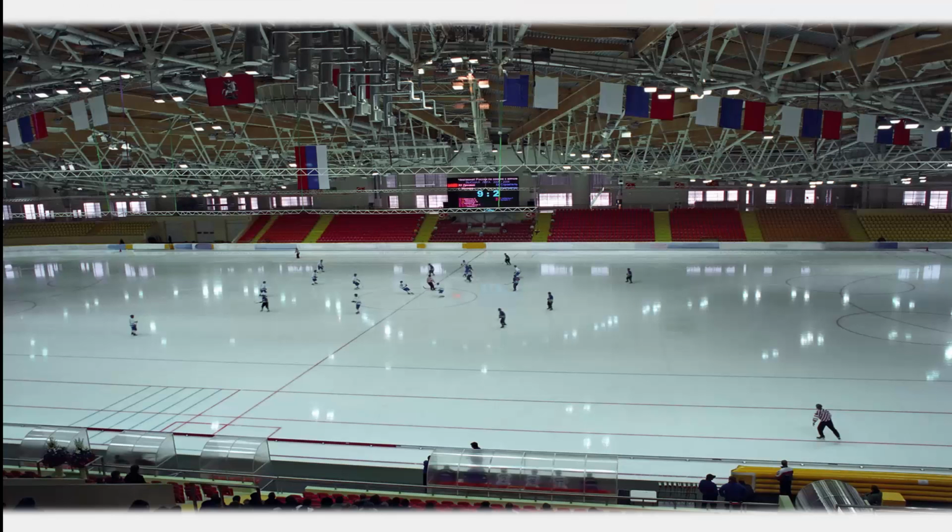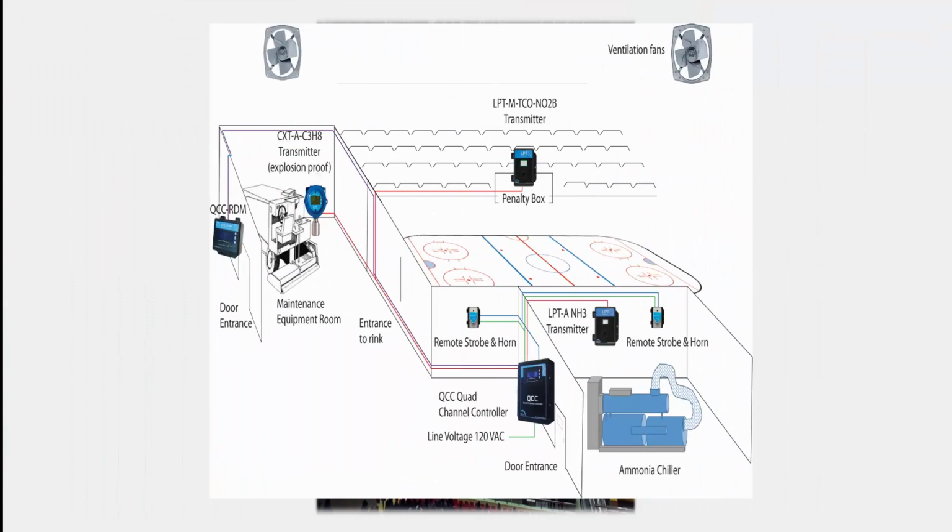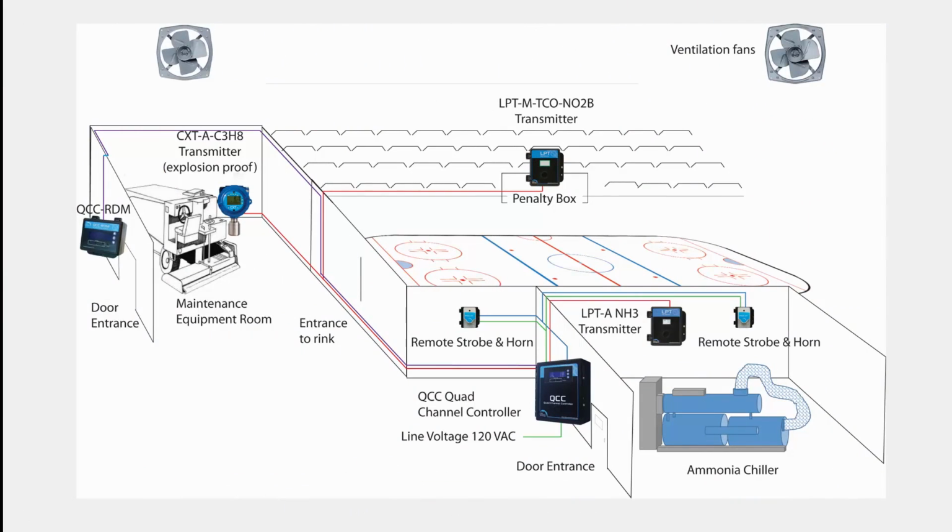In an ice arena, the QCC should be mounted outside the chiller room door with a top-mounted strobe, continually providing a status of the gas level conditions from each remote transmitter in the potential hazardous areas such as inside the chiller room, the maintenance equipment parking area, and at ice level.